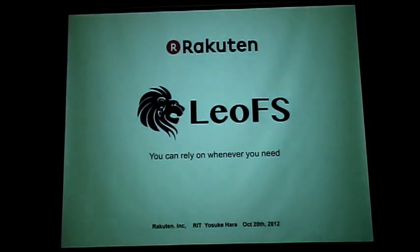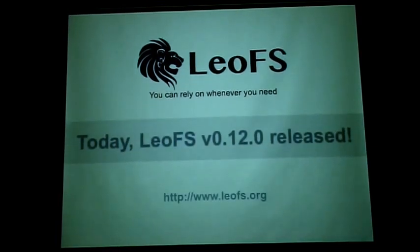Today, I'd like to introduce LeoFS. As you know, LeoFS was released as open source on July 4th. After that, we have been improving it step by step. And today, LeoFS version 0.12.0 is released. Please check the LeoFS site at this URL.